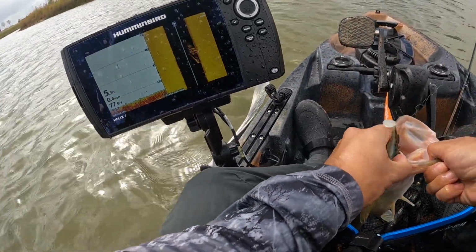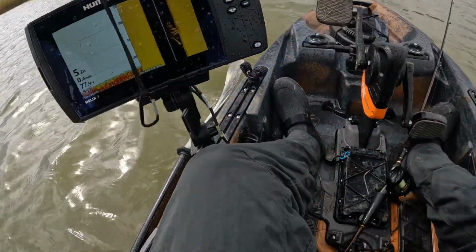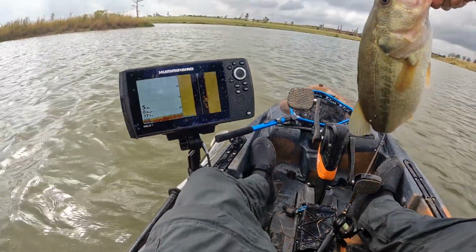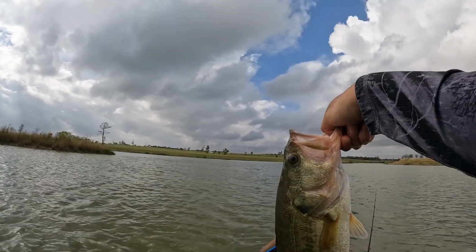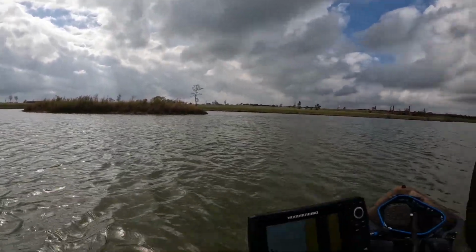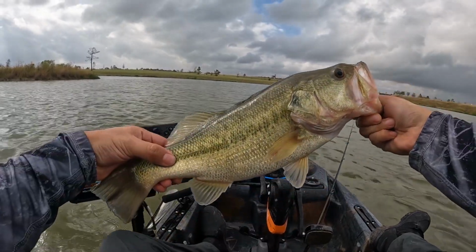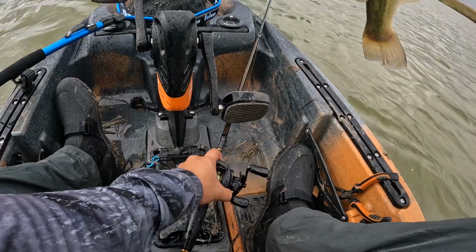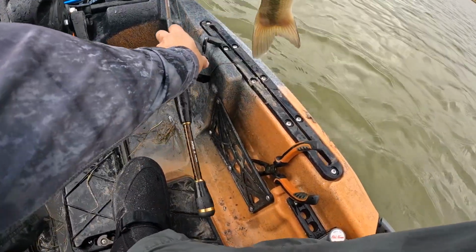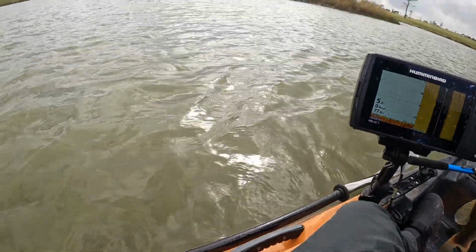Look at that. He was pinned. Oh man, you guys. That's why we're here. Look at that. Chunker. Right on the edge of that. Got a couple right there. They like to hang out. Man, that's a big one. I think I should get the scale. Haven't been weighing them lately. This is probably a 2-pounder. But let's just check it out.